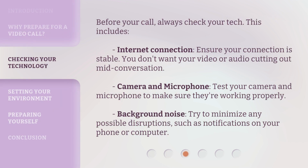Before your call, always check your tech. This includes internet connection. Ensure your connection is stable. You don't want your video or audio cutting out mid-conversation. Camera and microphone. Test your camera and microphone to make sure they're working properly. Background noise. Try to minimize any possible disruptions, such as notifications on your phone or computer.